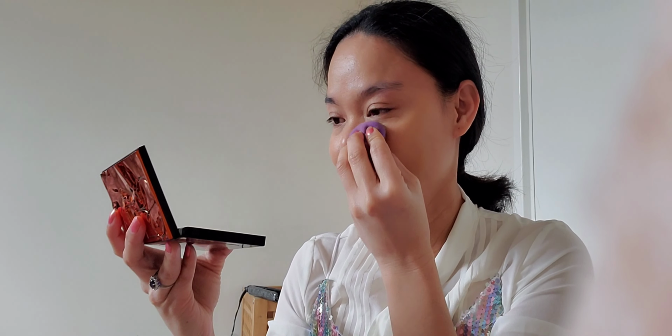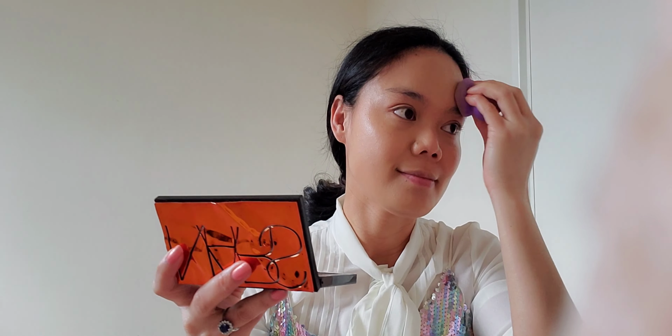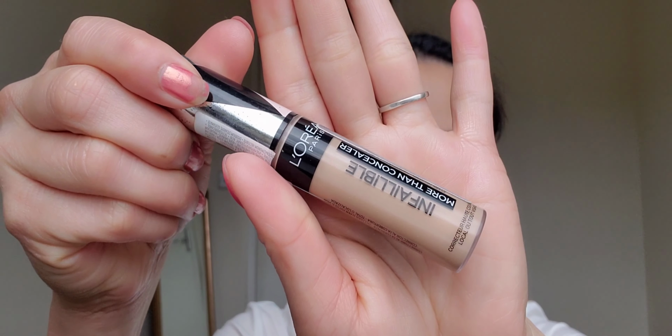Now we're gonna do some makeup, light makeup. I don't know, maybe some kind of Valentine's makeup, even though it's not Valentine's Day now. But yeah, you might need it. You might want to save it for next year's Valentine's Day.